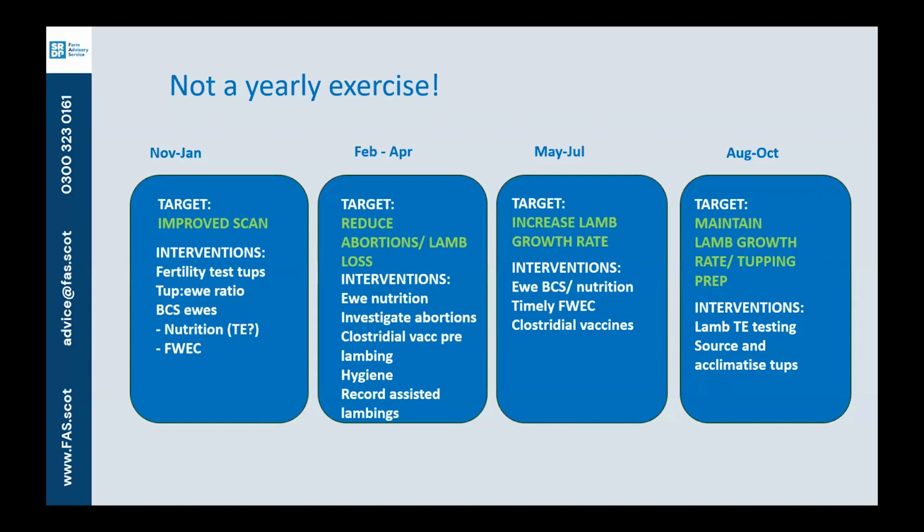And yeah, the big one in the back end of the year, or later summer, I would say, would be source your tups early and acclimatise them if possible. Ideally, from a biosecurity point of view as well, you don't want to be buying tups in and they're going out with you the next day.